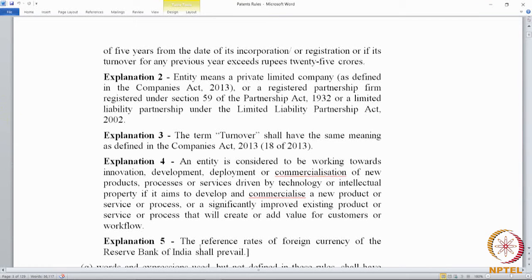Explanation 5, the reference rate of foreign currency of the Reserve Bank of India shall prevail. Now, if there is a startup which is a foreign entity, or an entity that has some operation in a foreign country, the foreign entity still will have to be registered under one of these acts, because that is when it will be regarded as an entity. But if the turnover is in, say, US dollars, then the reference rate for foreign currency of the Reserve Bank of India will apply to see whether they have exceeded the 25 crore turnover mark.